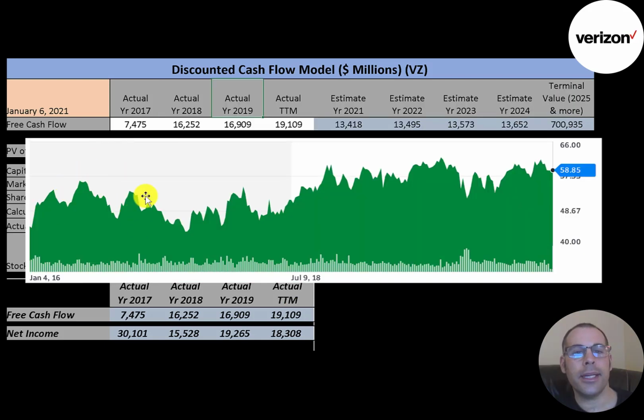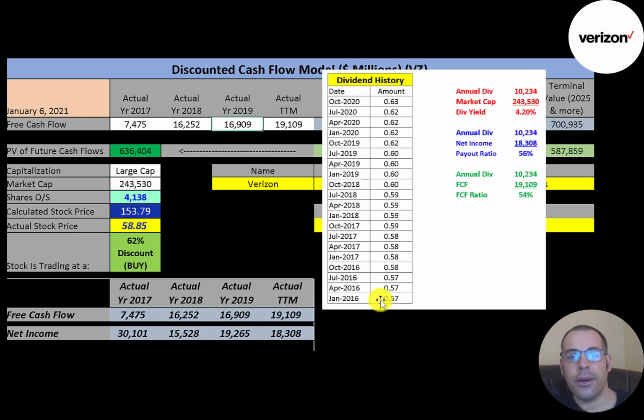So you can see the stock has been up and down over the years, but overall it has been increasing. It looks like it peaked about $62, and it looks like it may have touched around $40 at some points, but it's a pretty tight range. The company raises their dividend little by little each year, from 57 cents up to 63 cents. So they pay a pretty decent dividend yield, 4.2%. That's annual dividend over market cap. Or you can just add up the last 4 dividend payments and then divide that by the stock price.